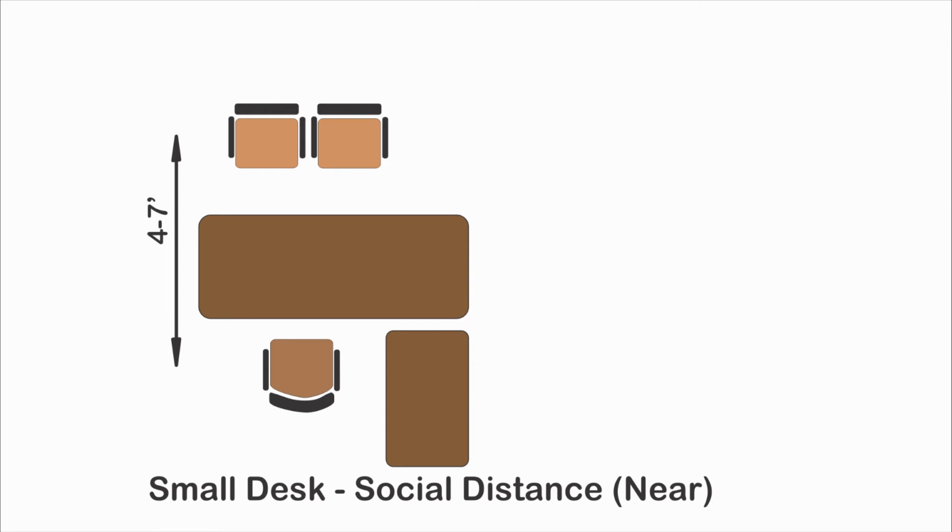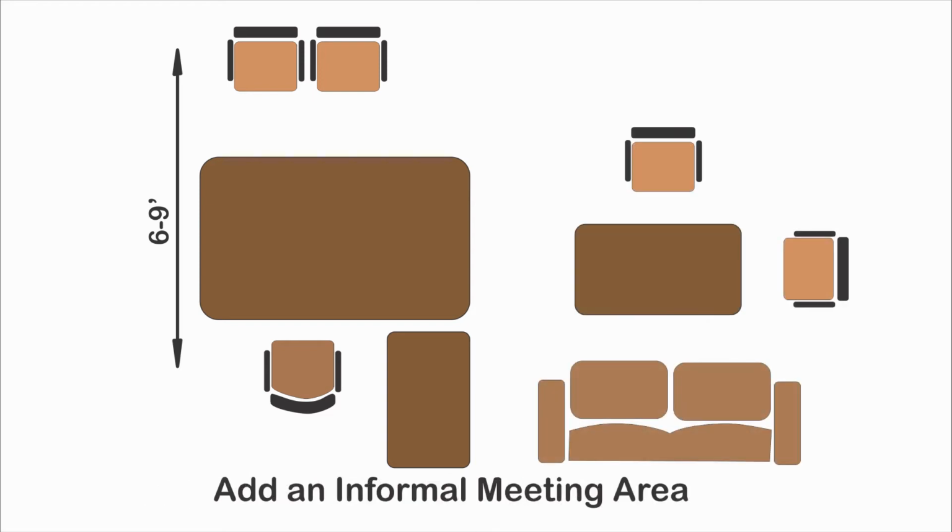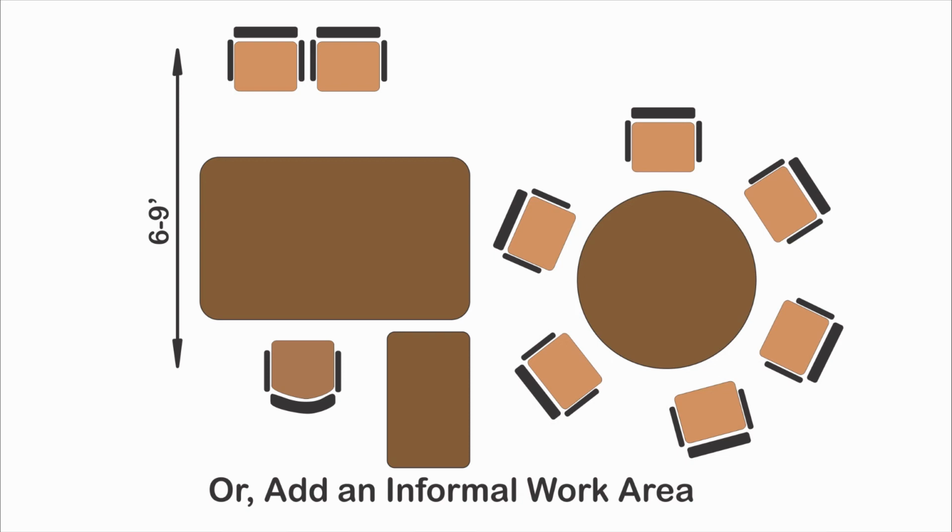The first scene is a formal setup with a small desk in the social distance near phase. Increase the size of the desk and the social distance becomes the far phase, with more separation between parties. Add a sofa, chair, and coffee table for more informal meetings that are discussion-oriented. Or change it to a circular table to emphasize a team approach, where people are sitting equal distance around the table.